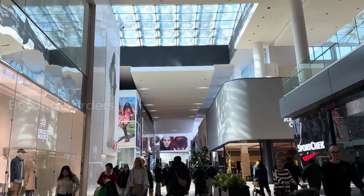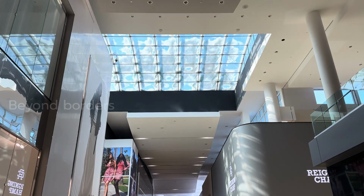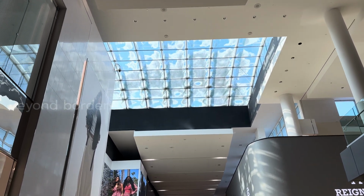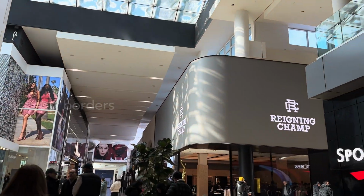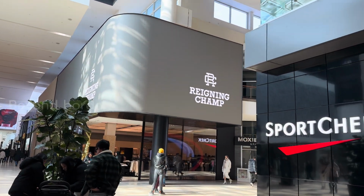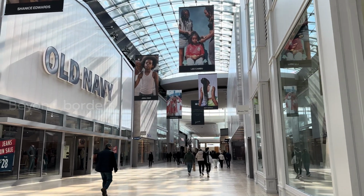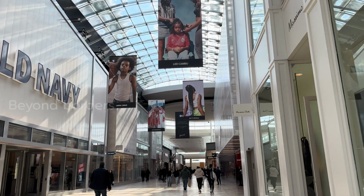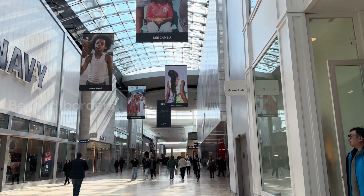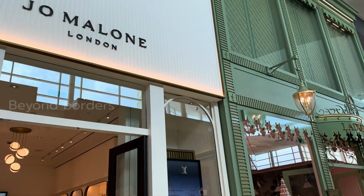Coming back to the natural lighting, remember what I said, if it's raining or snowing you could see it. That up there is snow. That is actual snow that you could see from the mall. That's because of the way it's structured. So we made a loop and came back. Right now, this is another part of the mall. You have Old Navy and other types of brands as well that are more affordable, that are more economical, compared to like Versace or Jo Malone.